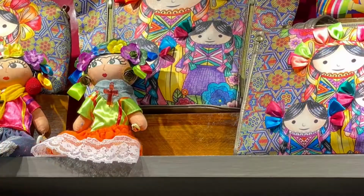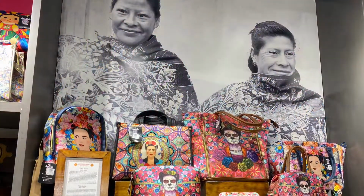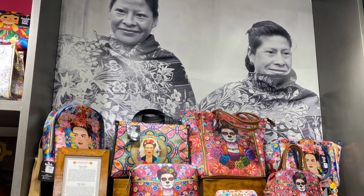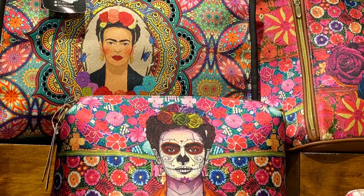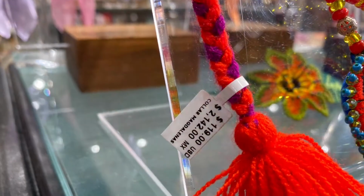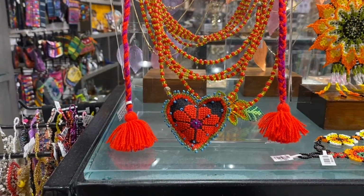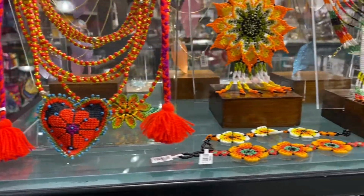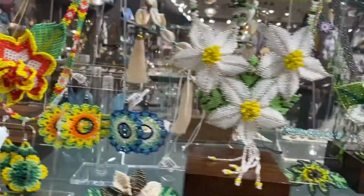One of the other stores that I had seen out on Cozumel was the Los Cinco Soles, and they have just about everything from any part of the country of Mexico that you would ever imagine. So if there was something that you saw wherever you were in Mexico and are thinking, I really wish I would have bought that, good chance that you can probably find it at Los Cinco Soles. Here's a collection of different beaded items.